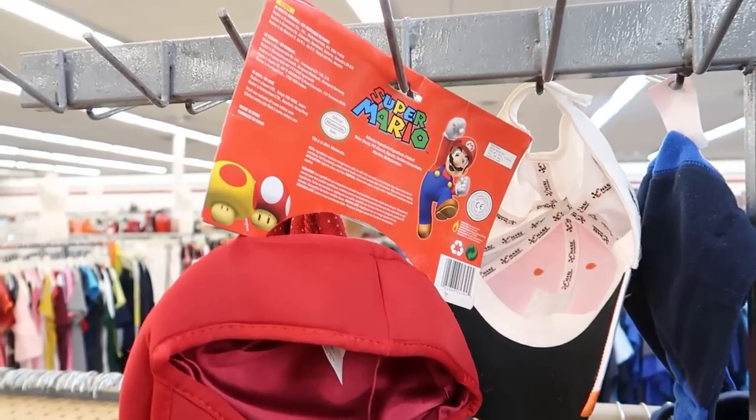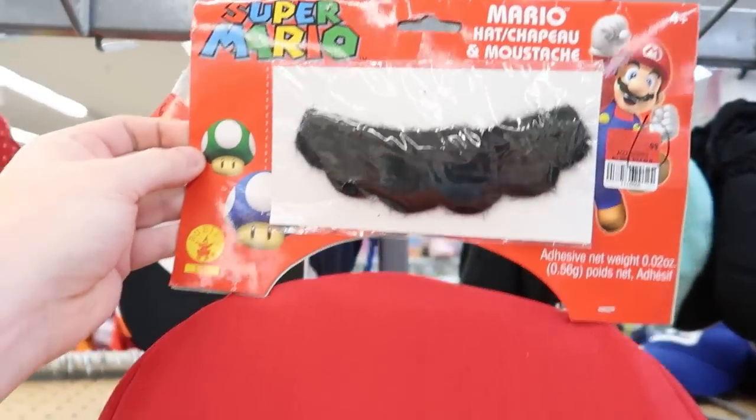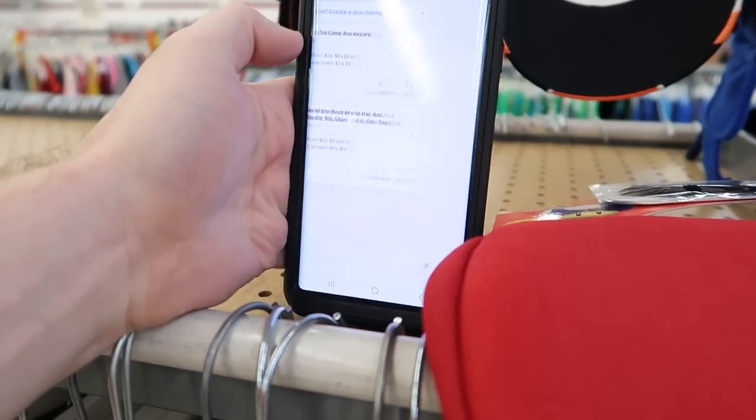And then a random kind of clothing item, I'm not sure. It's a costume piece, and I've always had really good luck with costume pieces, but it's a Mario hat and mustache for 99 cents brand new. This sold on Amazon very fast for me.